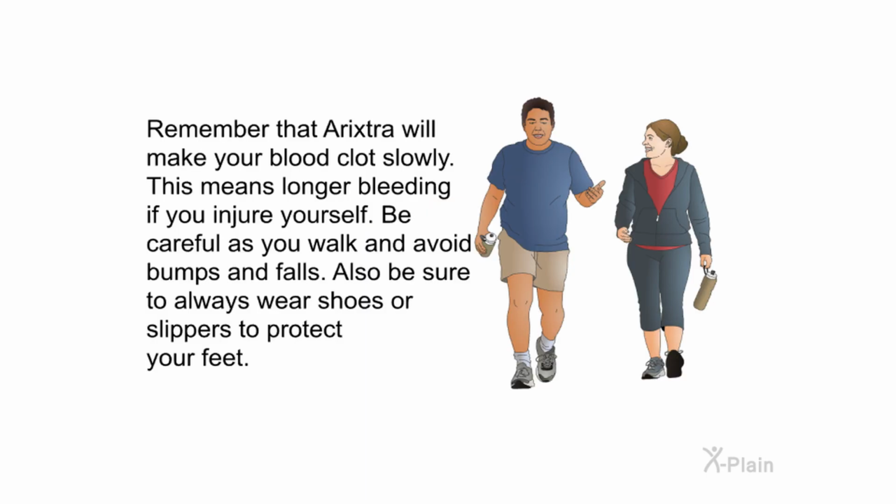Precautions. Remember that Arixtra will make your blood clot slowly. This means longer bleeding if you injure yourself. Be careful as you walk and avoid bumps and falls. Also, be sure to always wear shoes or slippers to protect your feet.